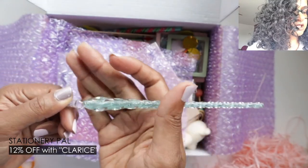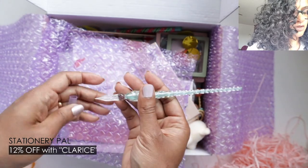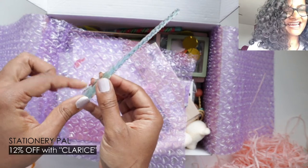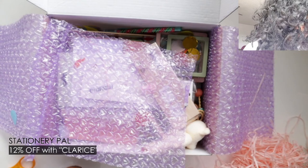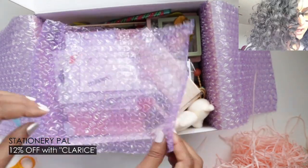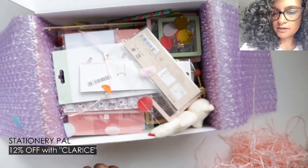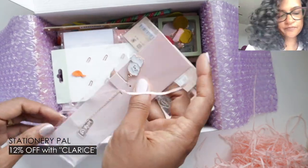So when I saw this on Stationery Pal, I was ecstatic and I was like, I can't wait to try this. So I definitely picked myself one up and it's so pretty. Look at the colors. I think they had a couple of different colors and this is one of them. So I'm going to put this aside with the pens as well for now and continue on with our unwrapping. Move my scissors as well so I can make more space.